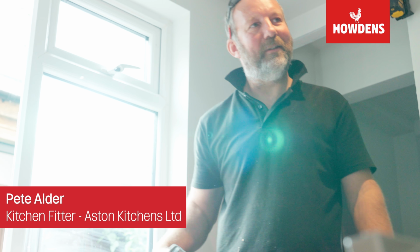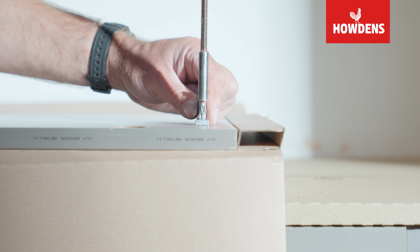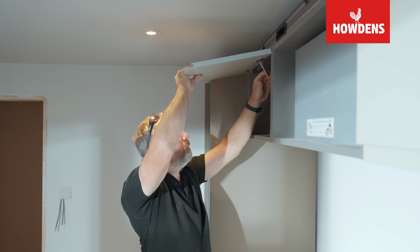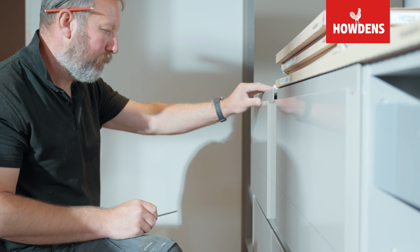We used a company called Aston Kitchens, a guy called Pete who worked around the clock. We found Pete through a word of mouth recommendation, didn't we? So through a friend. I think it's always a nice way to find a tradesperson. He did say that all the drawings and designs were really well laid out and easy to work from. And the kitchen was easy to fit.